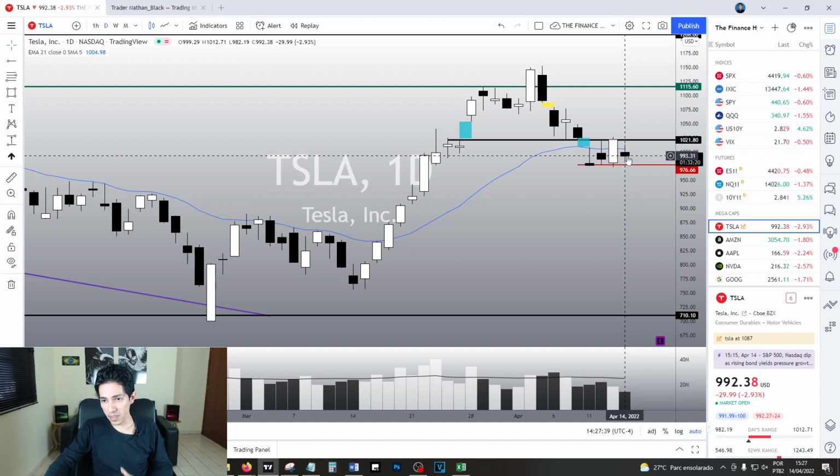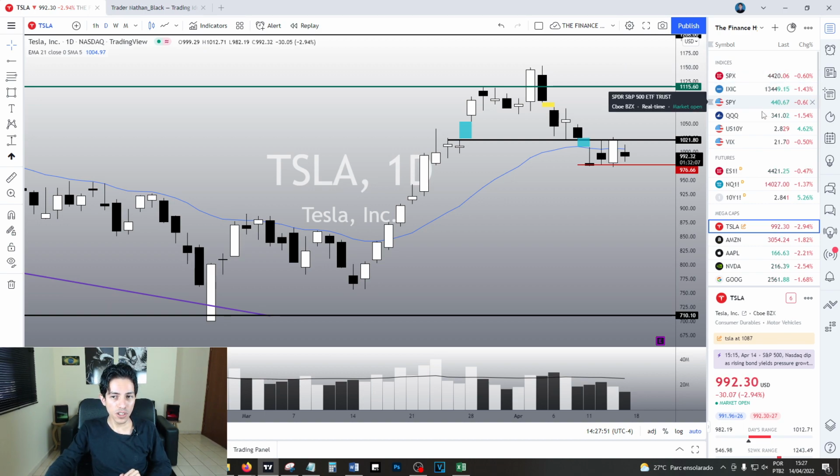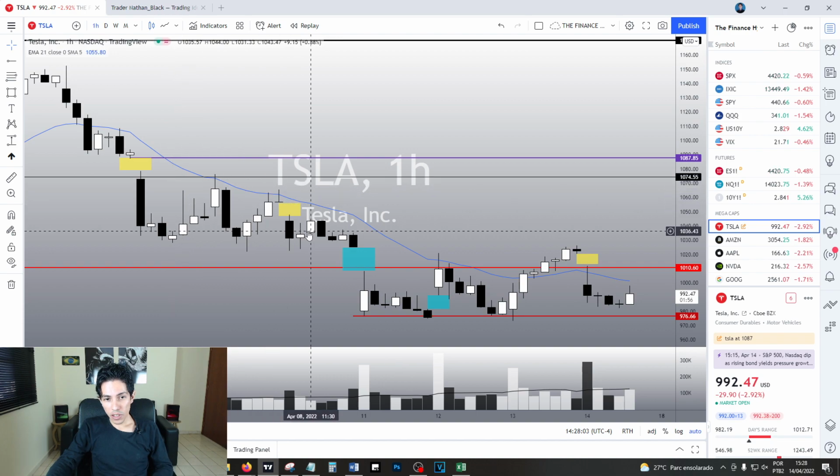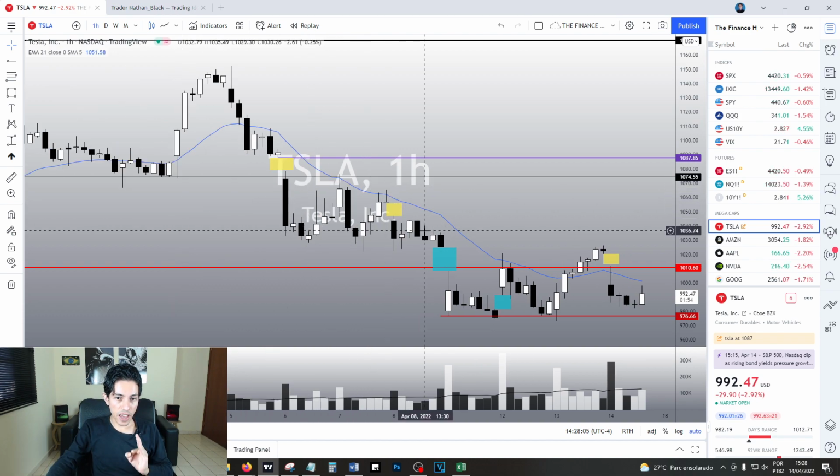Now back to Tesla. It is important to notice that Tesla is dropping, but the entire stock market is dropping. The S&P is minus 60%, NASDAQ minus 1.40%. So Tesla dropping today, it's not entirely a big surprise, but we do have some very important key points to watch from here. First, yes, Tesla triggered our bullish structure yesterday.